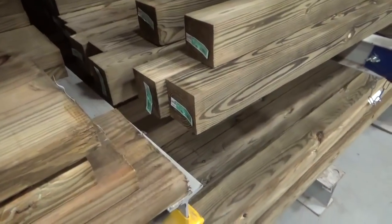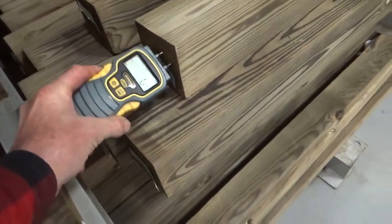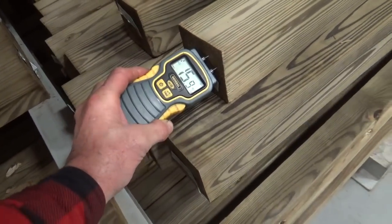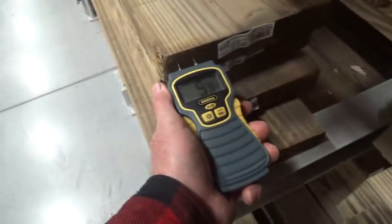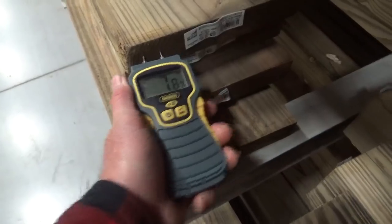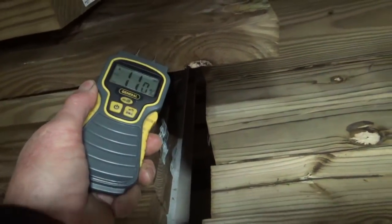So anyway guys, I'm over at Lowe's, and I want to give you an idea of what some of the moisture content is. This is 16% on treated wood. Now we know that treated wood is always higher because of the salt treatment. Now this is a 2x8 here, it's only 7%. Let me just check in here. 11%.